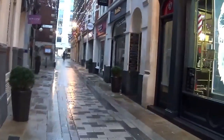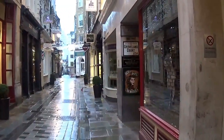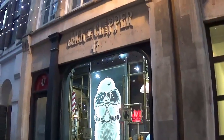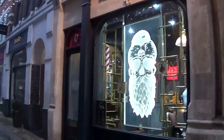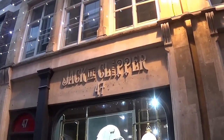Okay folks, so it's not just me that was thinking about that. We're back in that little alleyway, just to give you a reference. You see, look, there's the Four Sisters and those little pubs down there. And I swear I didn't even notice. I knew there was a barber's here, but look, Jack the Clipper. I mean, come on, flipping heck. So it's not just me that thought of this, do you know what I mean?